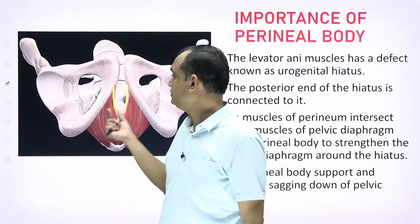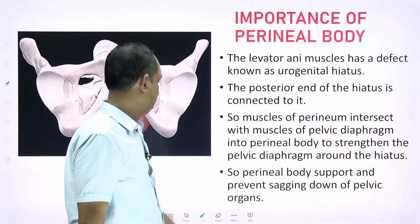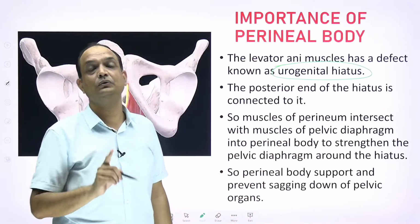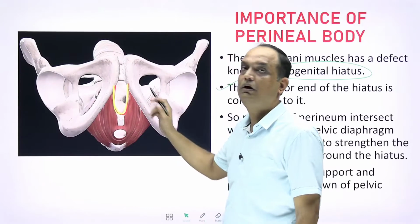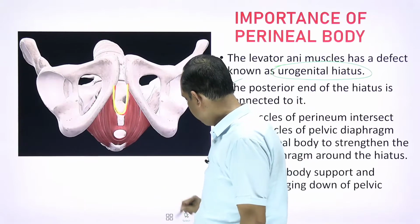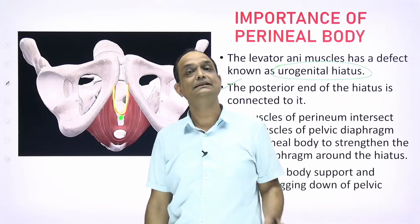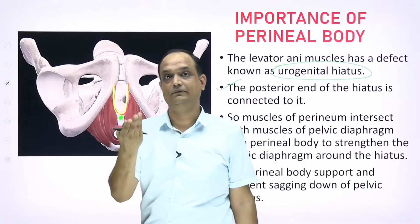Otherwise, if such a big defect persists, the organs will sag down. So the levator muscle has a defect, known as the urogenital hiatus, and the posterior end of the hiatus is connected to the perineal body. The important thing is the position of the perineal body in relation to the hiatus. Here is your perineal body. The perineal body lies on the posterior margin of this defect, and it is below the diaphragm, not above the diaphragm.